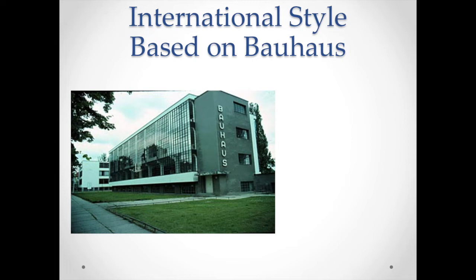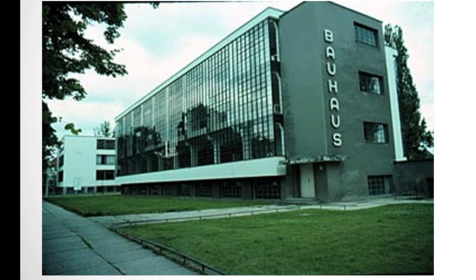Now, Art Deco didn't last forever. Another style came along and completely wiped it out. It is known as International Style. A lot of people agree it got started around the time of the Bauhaus movement. So the Bauhaus was a design studio in Germany. That's the Bauhaus building. They designed it to look as clean and modern as possible.